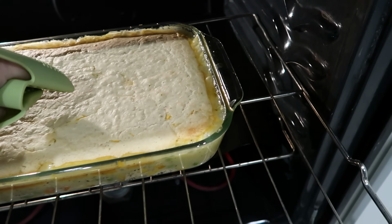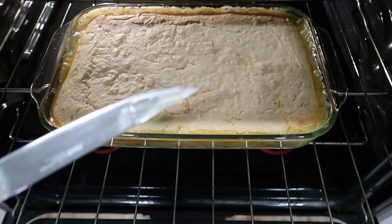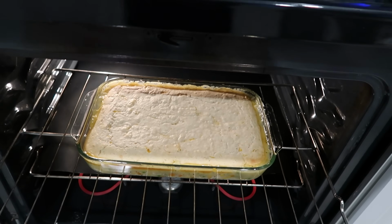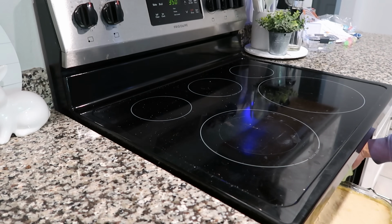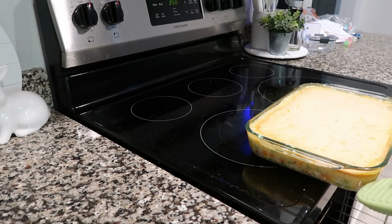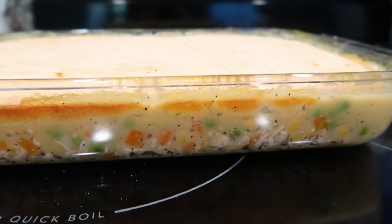I don't see any jiggle in the biscuit. I'm going to stab the biscuit. That's just what I know to do. I mean, I think that looks fine. Pretty sure that's done. Let's go ahead and pull it. I will say this smells incredible. Look at the bubbly goodness. Look at that. It's all like dancing in there.